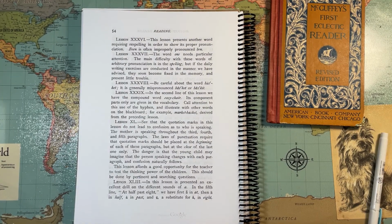Lesson 36. This lesson presents another word requiring respelling in order to show its proper pronunciation. Ben is often improperly pronounced Ben. Lesson 37. The word one needs particular attention. The main difficulty with these words of arbitrary pronunciation is in the spelling. But if the daily writing exercises are conducted in the manner we have advised, they soon become fixed in the memory and present little trouble.